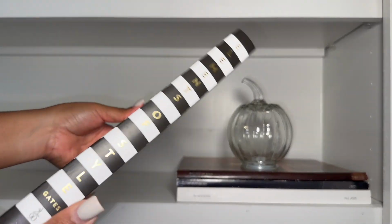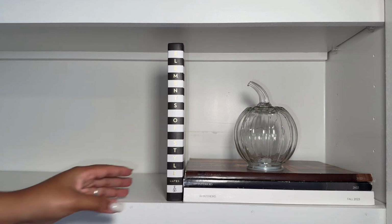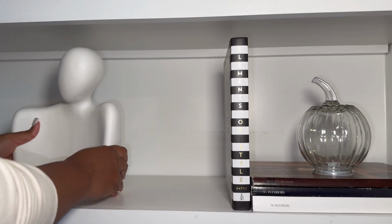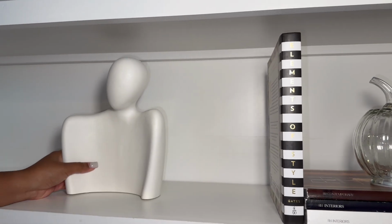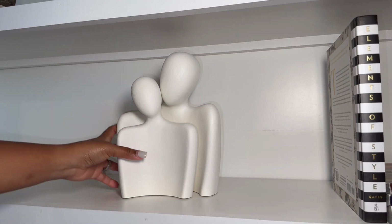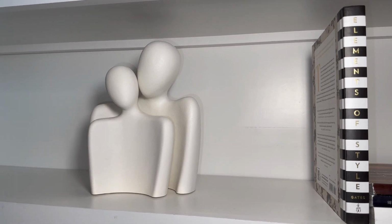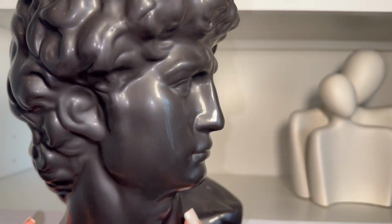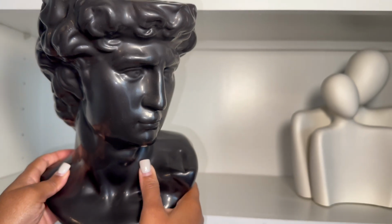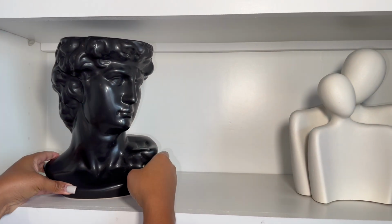Then I am going in with this coffee table book, The Elements of Design, Elements of Style. And I'm leaving this one upright just to add a little different look to the bookcase. Beside the books, I'm going in with these sculptures, and then I'm going in with a black bust, which represents Michelangelo to me, and it adds a classical art element to the mix. It introduces a sophisticated artistic vibe, grounding the design with its historical significance.